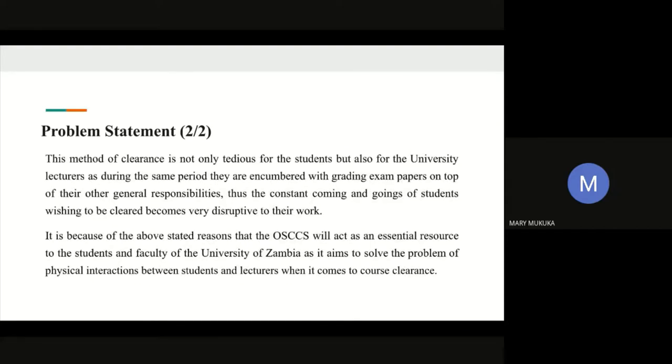This method of clearance is not only tedious for the students, but also for the university lecturers, as during the same period, they're encumbered with grading exam papers on top of their general responsibilities. Thus, the constant comings and goings of students wishing to be cleared becomes very disruptive to their work.